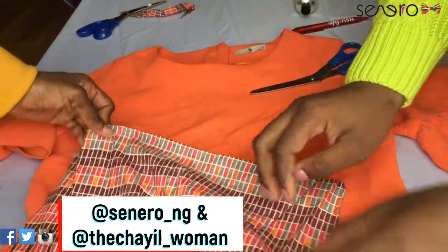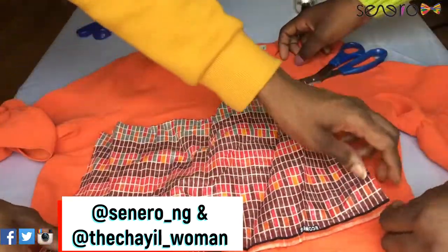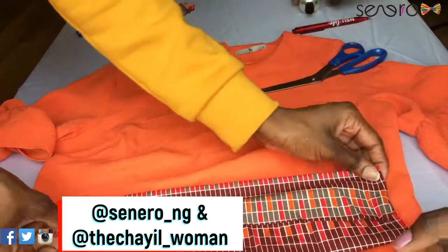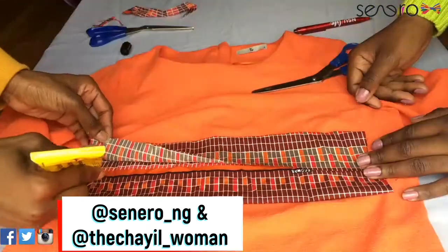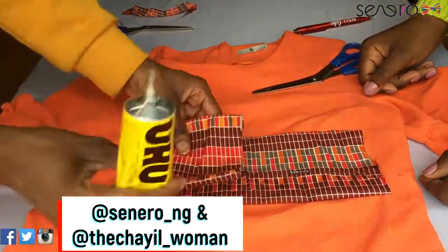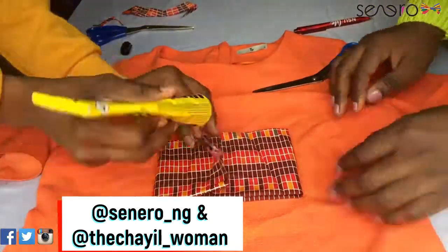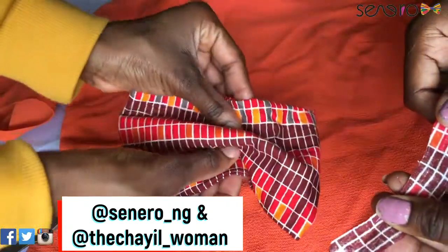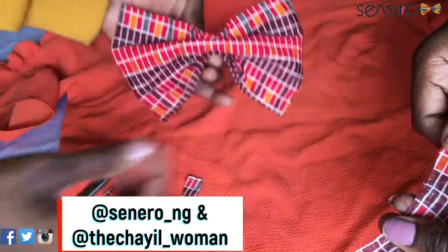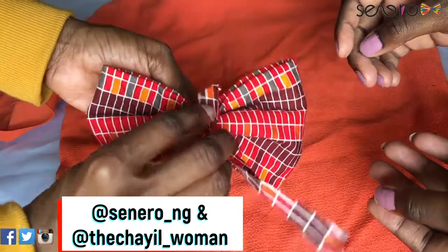So this is the rectangular cutting. Now after you've cut out your rectangle shape, your next step is to fold it in. So this goes in and this goes in, just like this. This is the most important part. Fold it in like this. As you can see the bow is already out. Yeah, so that's three different. Yes. Like, three different. And then you take this like this.